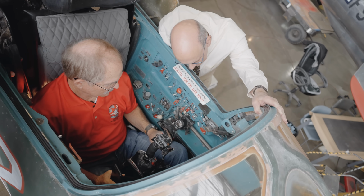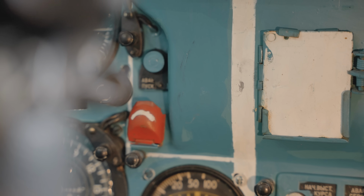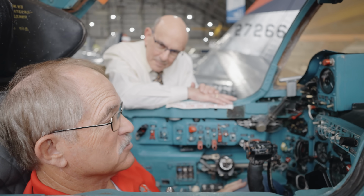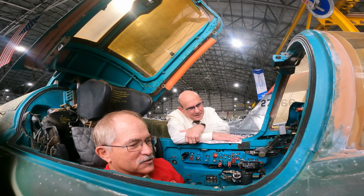Well, all the MiGs have this turquoise inside. It has the white stripe here for where to put the stick when you're in trouble. The turquoise part, man, I don't know. The speculation is that it makes you feel calm. I've heard all these things, but I never felt relaxed inside the airplane, I'll tell you that.